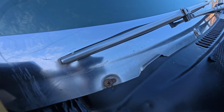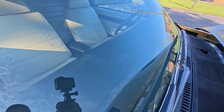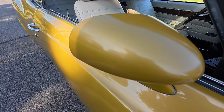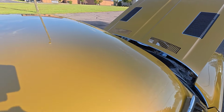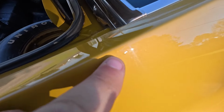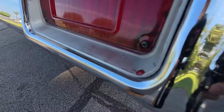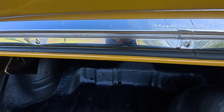Little scuffs in your trim down here at the bottom. Ding in your trim there. Pillars got some imperfections. Back window on this one looks pretty good. Coming up on the back bumper. Spots there. Jams. Seal looks pretty good.